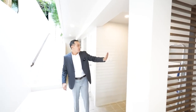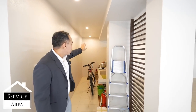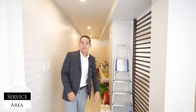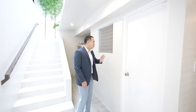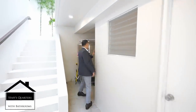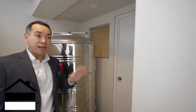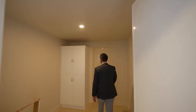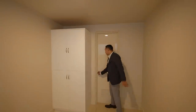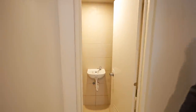And then on this side, you have a heavy wash area where you can have your laundry space. And then here you have your maid's room, and then your driver's room on this side. Both have their own bathroom. So let's take a look at the maid's room just so you have an orientation on the size. Okay, it even has its own storage, and then a bath space.